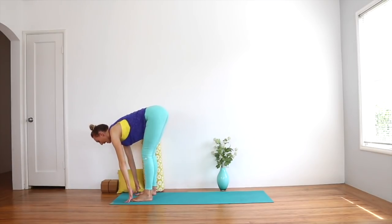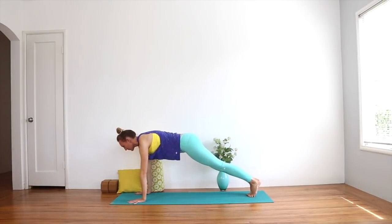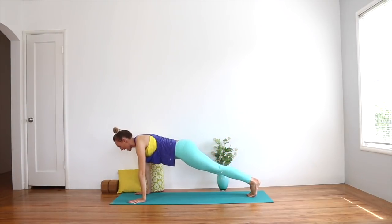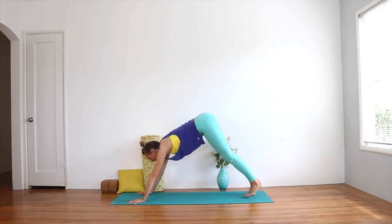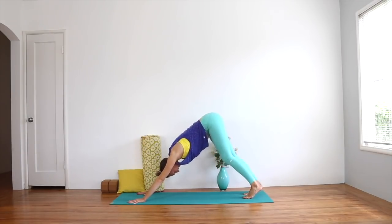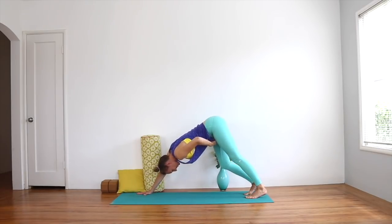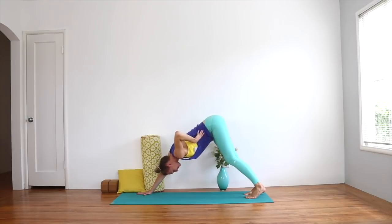Exhale, this time step back into a plank pose. So shoulders over wrists, yearning the heels back, drawing the abs up and in. We'll hold here for 3, for 2, for 1. Send your hips high to the sky. Come into your downward facing dog. And just begin pedaling through the legs. Extend one heel to the ground and then the other. No rush.